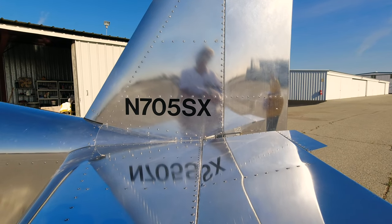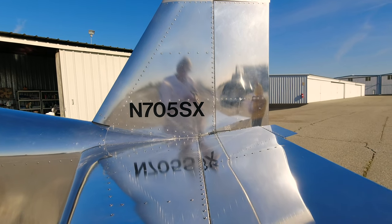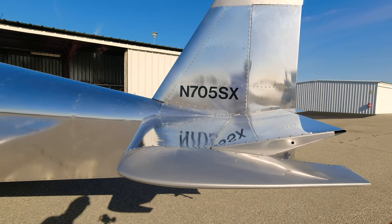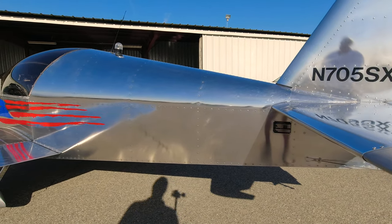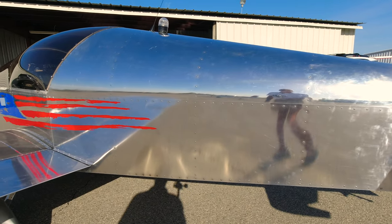Hello, my name is Martin David Dow. I'm the builder owner of this Sonex aircraft, and I am now putting it up for sale. Completed this aircraft in 2007. It's a two-place, all-metal, side-by-side Sonex aircraft.